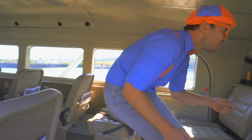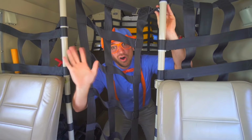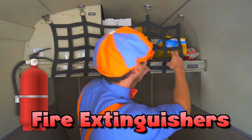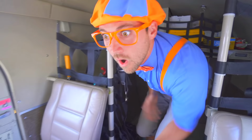Wow, this is a cargo area. Look! Oh, hello! You can put a lot of luggage back here. Ooh! And there's also a fire extinguisher. Ooh, and there's some motion sickness stuff. We won't need that today. Ooh, a med kit. So many cool things. Whoa. Let's look up front.